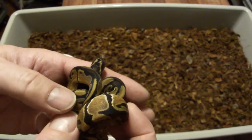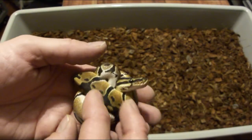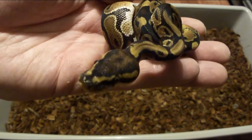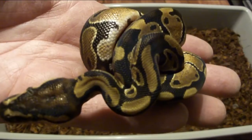Here's another male normal, a really tiny one, and this one's only eaten one meal since it hatched out.